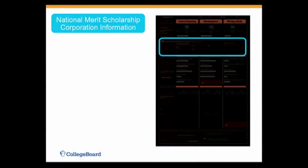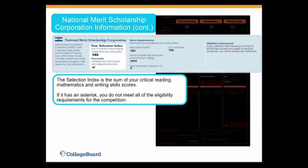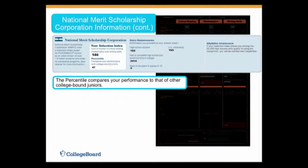To enter the Scholarship Corporation competitions, you must be a full-time high school student, graduate the following year, and enroll in college full-time, complete grades 9 through 12 in 4 years, and be a U.S. citizen. If your selection index has an asterisk next to it, it means you do not meet all the eligibility requirements for entrance into the competition. Typically, it is because you are not graduating next year. If you are a sophomore, you will not be able to compete.